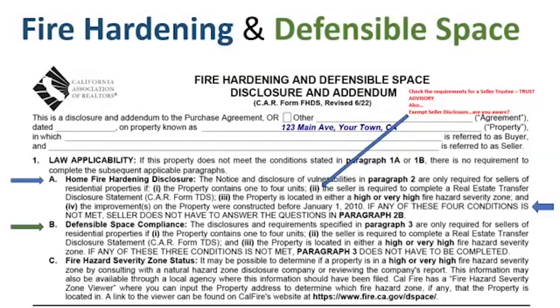You do want to talk to your broker because there are quite a few really important parameters of who has to fill out a TDS. So make sure with your broker that your seller is exempt. If they are exempt from filling out a TDS, they're not providing this form. Okay. So that's when that WFDA we talked about becomes very important. Okay, number 3, they're in a high or very high fire severity zone. Seems like that should be 1, but anyway, it's number 3.